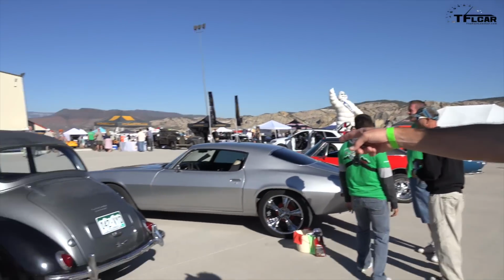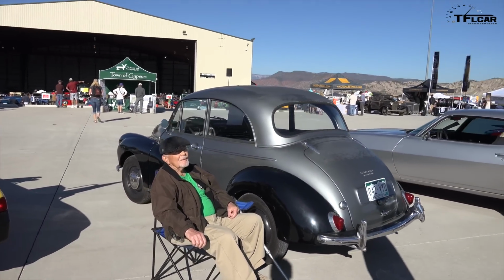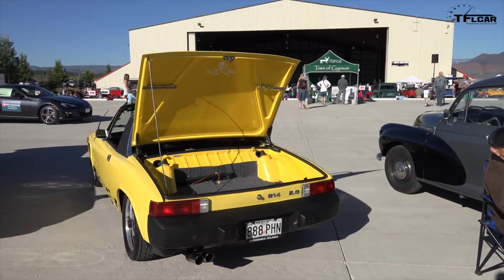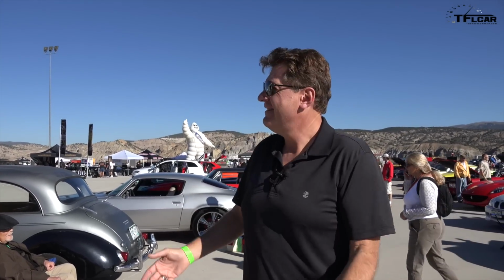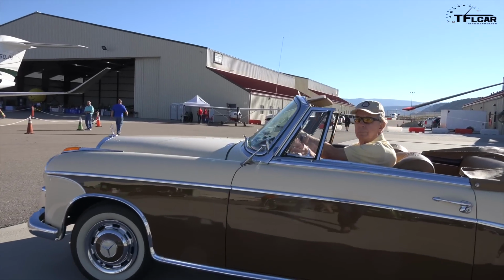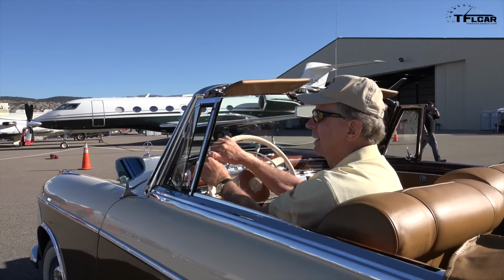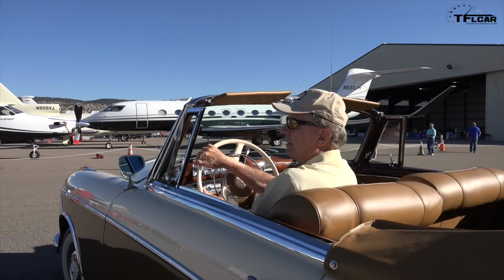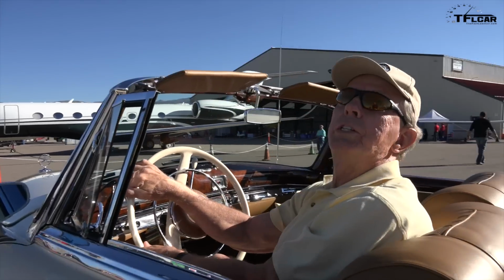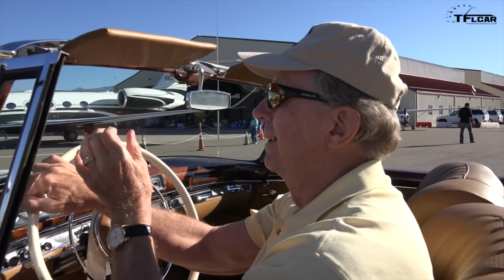Over here is a really interesting car. Is that a Morris Minor? Yeah. A really cool Morris Minor next to a 914. It's just a whole bunch of different cars. And if you're a car guy or a plane guy, this is the place to be this weekend. What year? Hey, '59. '59, what a beauty. Thanks very much. How long have you had it? I've had it for 46 years. I bet. That's a beautiful car. Second owner. Nice.